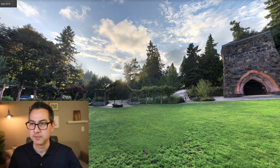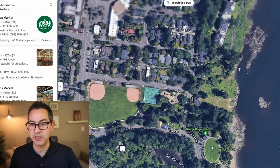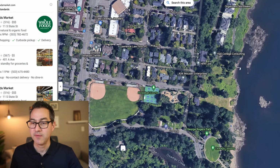There's also a kids playground up there, and pickleball courts that you can see here. Here's the kids playground. It's called the Oswego Playground. We love that area. We go there all the time. Very kid friendly for little toddlers or older kids. We've got a mix of all of it.